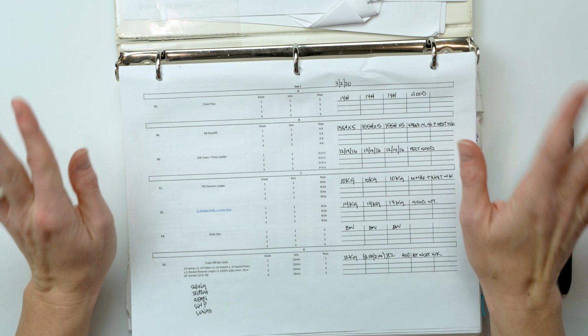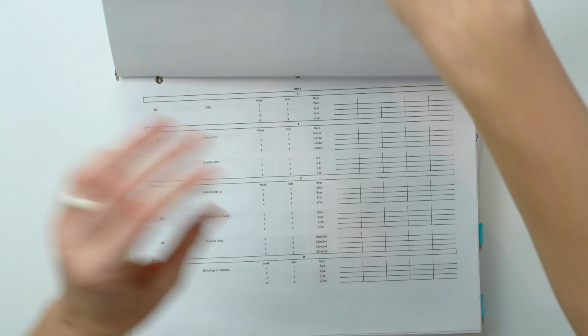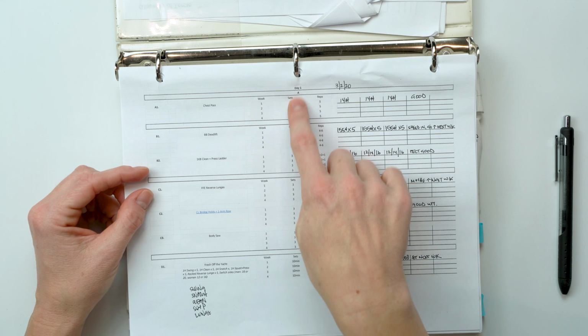More on that later. But basically I have day 1, day 2, and day 3. So I train, like I said, 3 days a week. I have my exercises here, the week that it is, the sets and the reps.